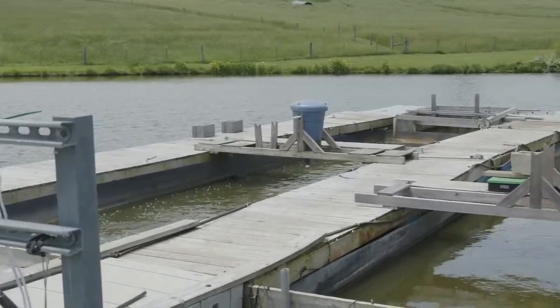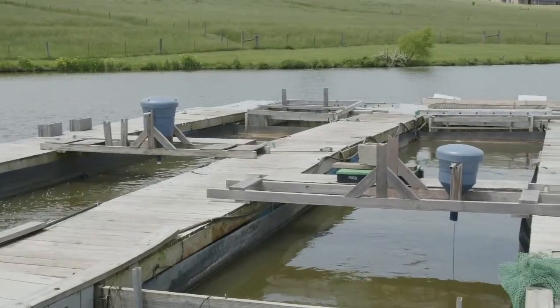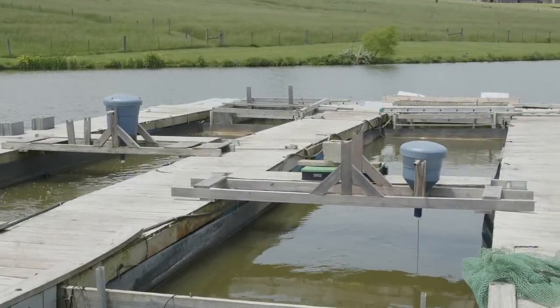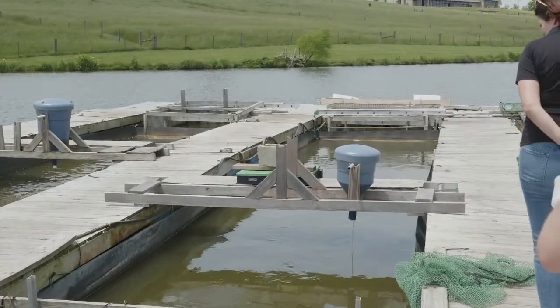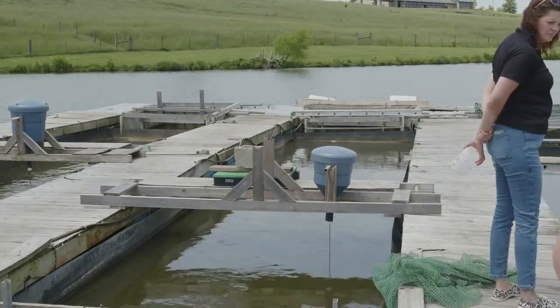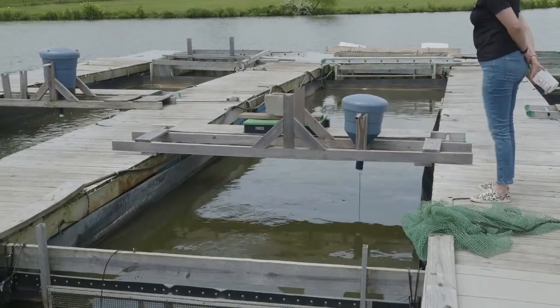Last year in these three raceways, we grew 13,000 pounds of catfish. We fill that with a sack of feed on Monday, Wednesday, and Friday, and by evening it's gone. Can I walk out there? You can walk out there.